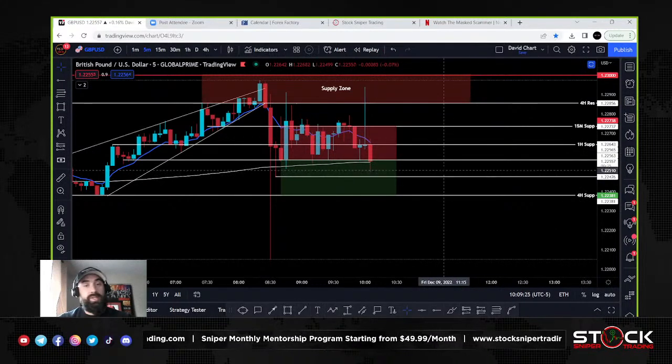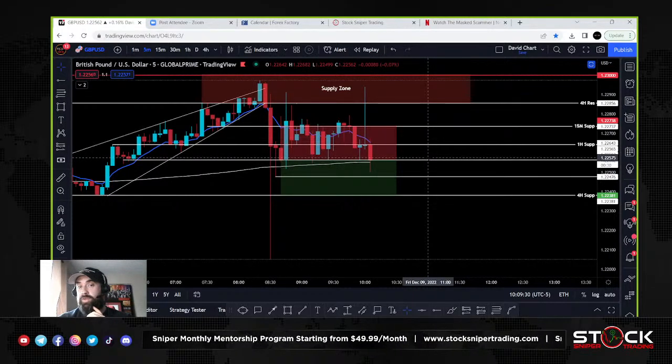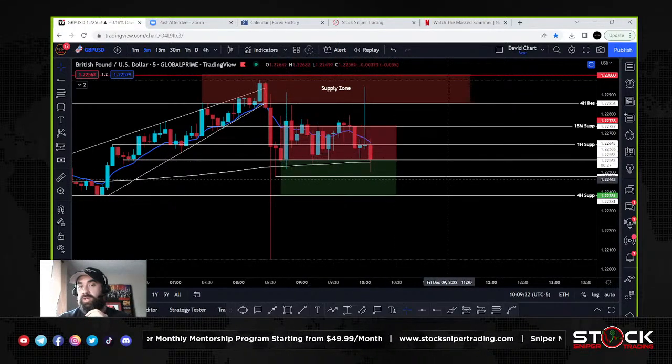I have not pulled in anything. I will tell you if I'm taking the sell on GU or not. Okay, if not, this thing's going to hold support, and we're going to start to fill those wicks, exactly what's happened in previous structure.